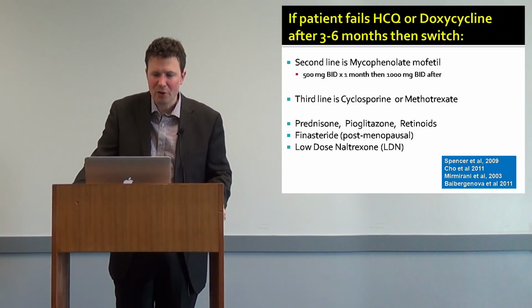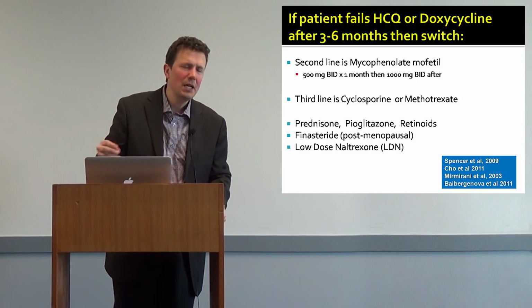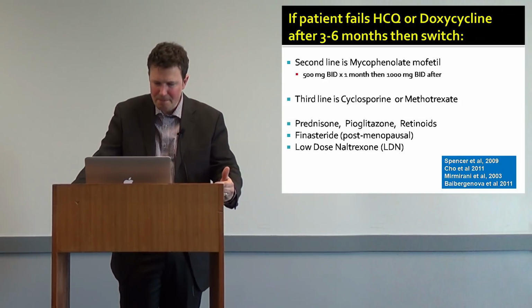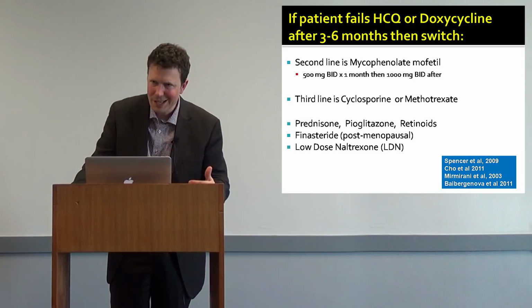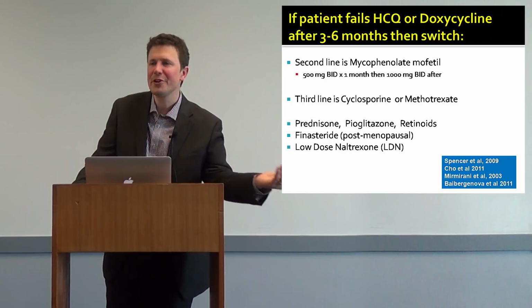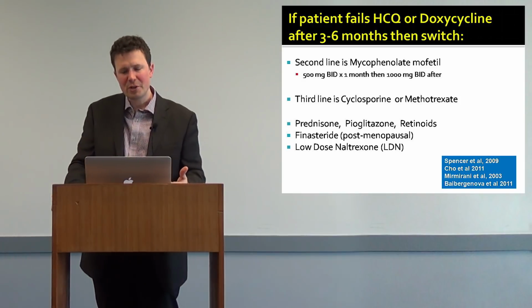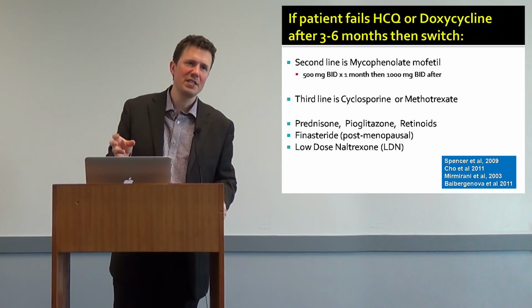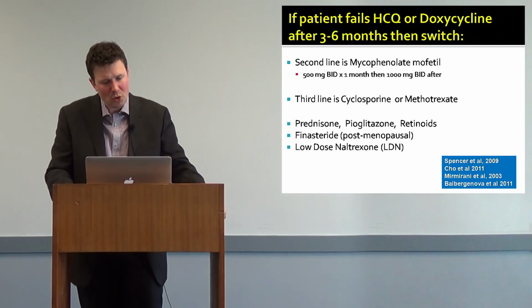There are other agents. There's mycophenolate mofetil, which studies have shown can reduce some of the symptoms of lichen planopilaris. Cyclosporin can be used. Methotrexate can be used. Where these fit in a hierarchical category is controversial. There are limited studies which suggest that in some patients, methotrexate is superior to hydroxychloroquine in the treatment of lichen planopilaris. And so we've still got a long way to go in terms of understanding which of these immunosuppressants is superior, but by understanding the side effects of these agents, we can speak to our patients about how these should be used. Sometimes we use prednisone as a bridge therapy.